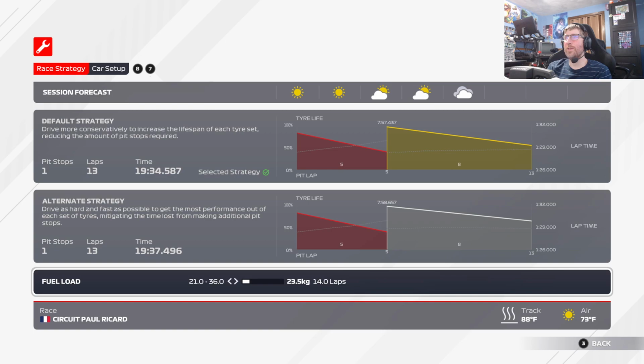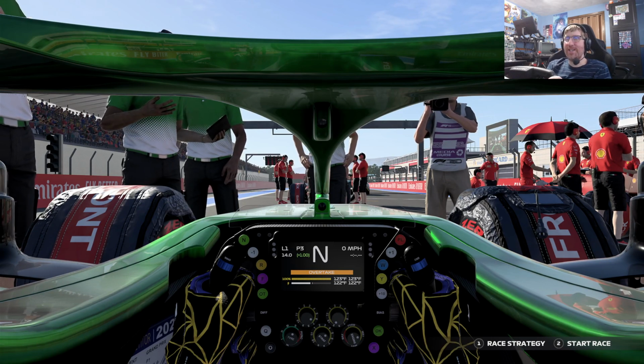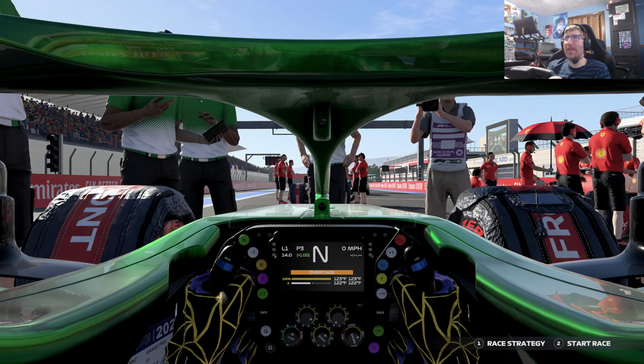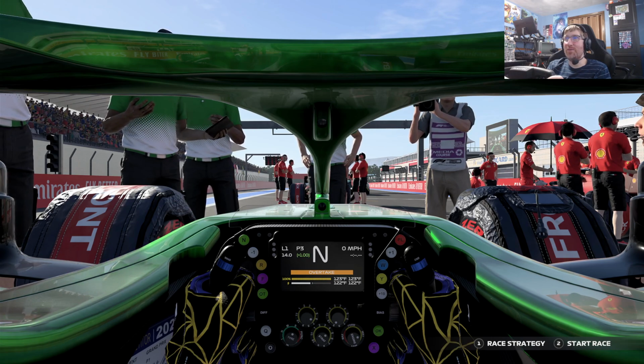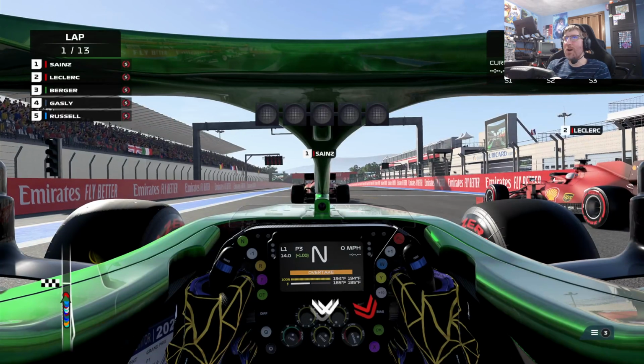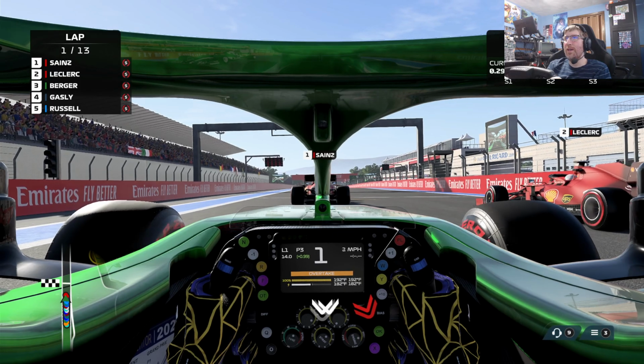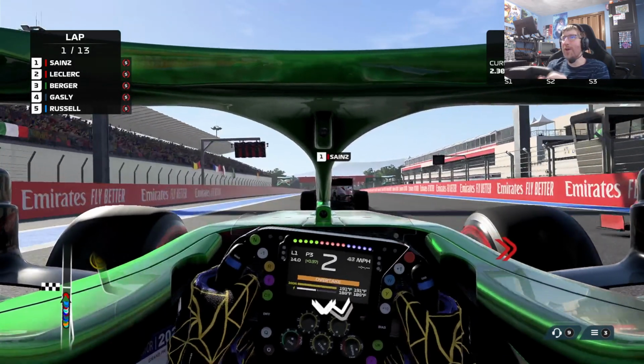Yeah, I'm good with the strategy. Alright. But yeah, it started dry in qualifying, then it started raining, and a lot of teams just mistimed it. But luckily, I did my qualifying run right at the start, and I was able to secure third. It's lights out, and away we go in France.